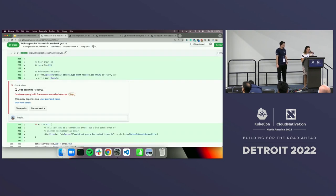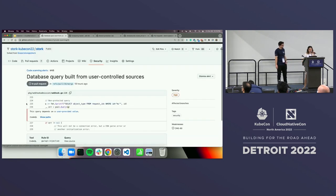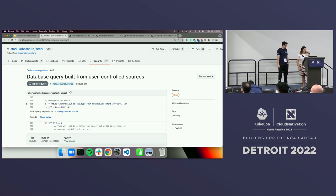But in reality, in many cases, when you first see the vulnerability alert, you see "database query built from user-controlled sources." Who understands what that means as a developer? I kind of understood, but I really didn't know. It's not an easy thing to understand right off the bat. Security teams will come in and say, hey, you have a SQL injection. Okay, cool, I understand that, but what does that really mean?